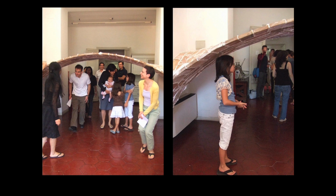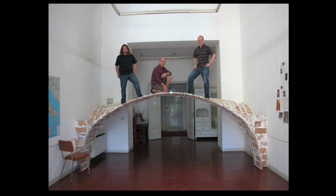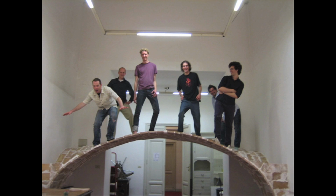So in 3 days, we built a shallow vault, half of a vault, and we invited people to come check it out. And it's about 1 inch thick. And this is a piece I call Two Bald Guys and a Hairy Guy. So you see these vaults have a lot of load capacity and even more load capacity.